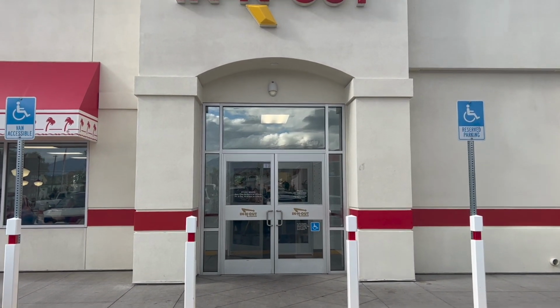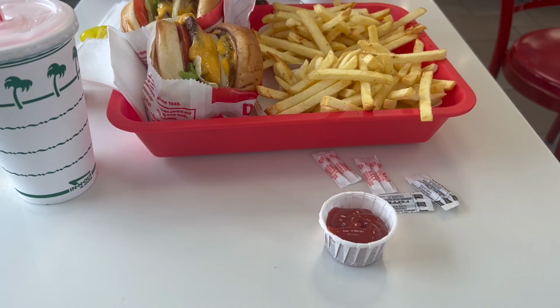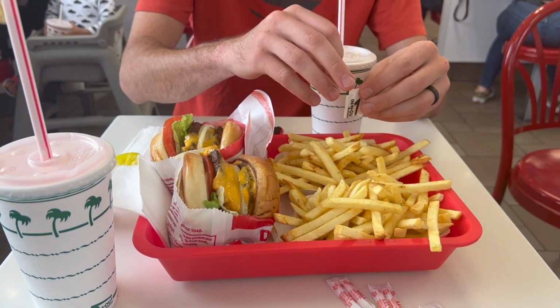After an eventful weekend, we headed to Salt Lake City, where Greg got to try his first In-N-Out burger. He described the burger as not overrated.